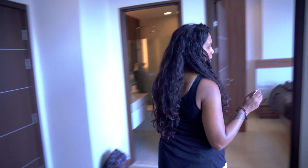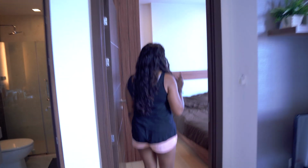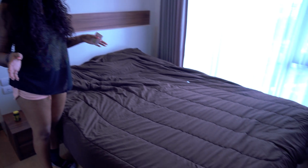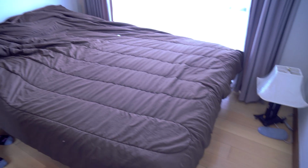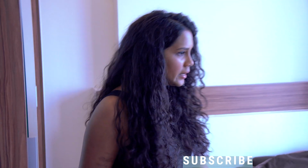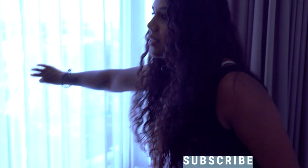Going through over here, we have the bedroom. Now in the pictures, this bed and bedroom looked a lot bigger, but it's quite small. I would say this is a 1-person double bed, and it's not for 2 people, definitely. What's quite nice though is the view of the city.